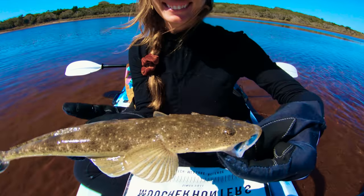Good work, baby. That's your biggest one yet today? I think you're on like 10 flatties today, though. Are we good estuary fishermen now? Nearly fall over when I cast. I'm just doing a bit slower, giving the flatty time to come find me.